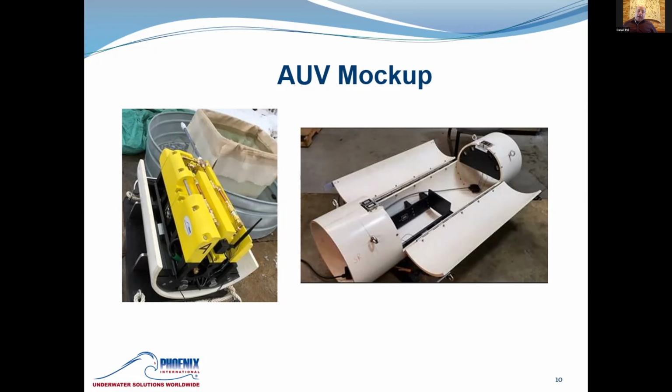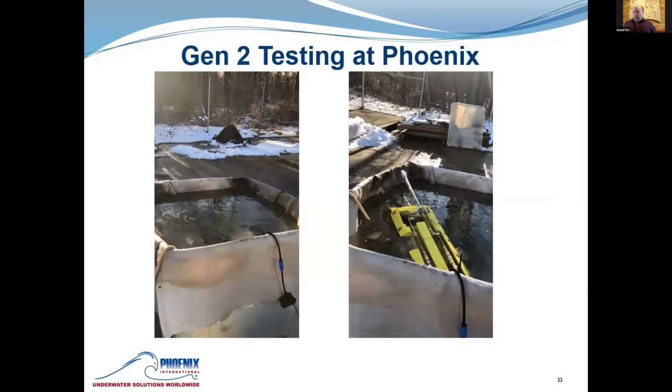The other one on the left is we created a smaller mock-up because we wanted to test within that smaller white tank how the system would breach the surface and then ignite. So I have a couple short videos here. On the left, you'll see a release of the igniter from the bottom of the tank with the mock-up I just showed you.